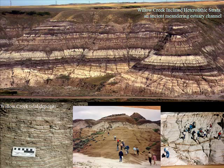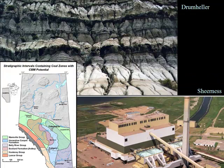And I just threw in a couple of old photographs that I had of geologists following in a duck-like manner up the rock to hear the word from on high. The Horseshoe Canyon Formation, of course, is also famous because of its hydrocarbon resources, most notably the coals.